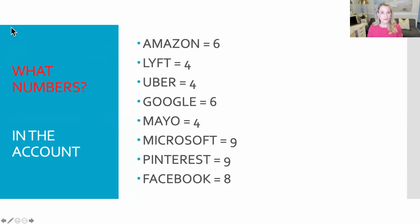Now, all of our passwords need a number, right? So what number should you use? Well, there's 2 approaches here. The first one is, I like to count up the number of letters in the account name. For instance, Amazon is 6, Lyft is 4. And I just keep it in between the www dot and the .com, and that's what I use, the first account name that comes to mind when I'm thinking of this account, and I keep it simple.